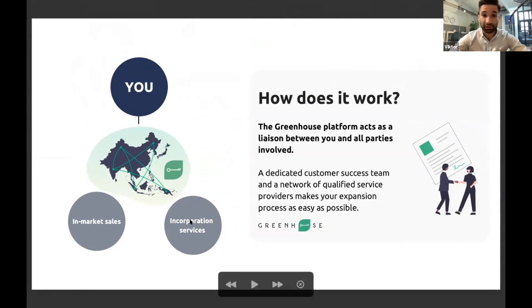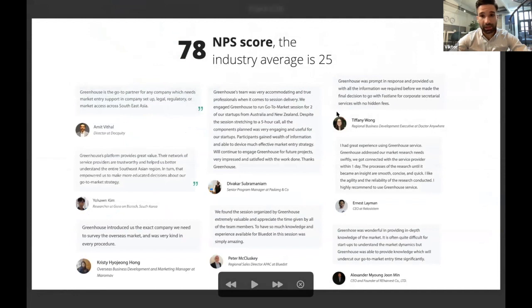And on the other side, we have incorporation services. So opening a bank account or incorporating the business, work permits, and all that. So if you need any of these services, we can connect you with the right partner on the ground to get that done. We are blessed with a very high NPS.